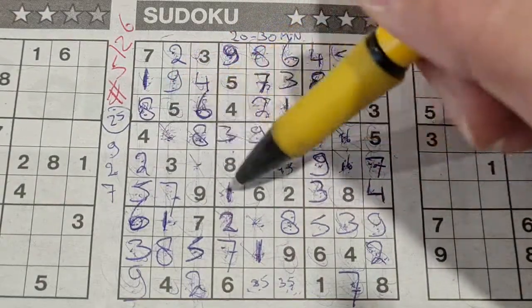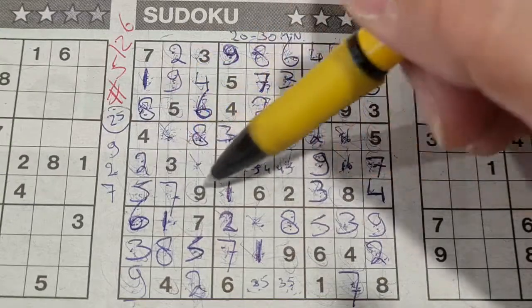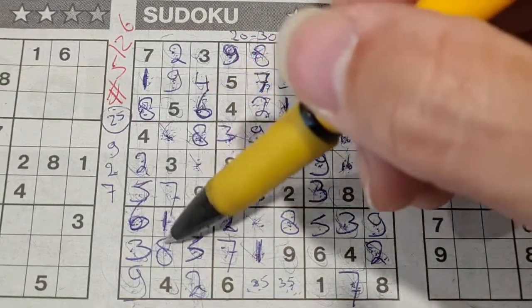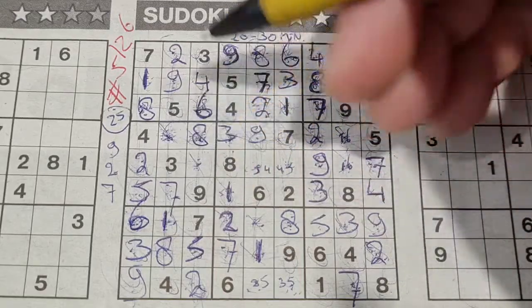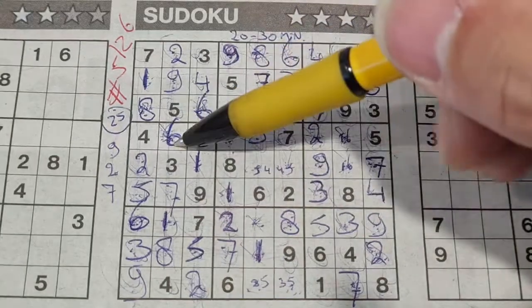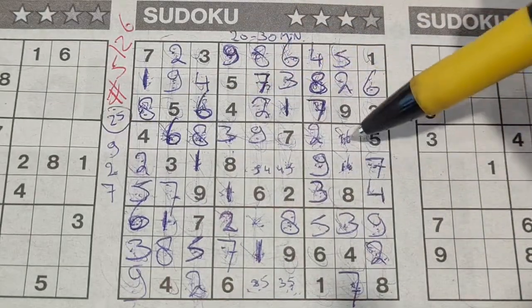2 missing numbers in this big square for numbers. The 1 is missing, the 2, the 3, the 4, the 5, and the 6 is missing. 1 and 6, 1 and 6. We have a 1 in the second column, so no 1 there. 1 should be here and the 6 goes there. Now we have a 6 here. I've marked those 2 boxes earlier with the 1 and the 6.